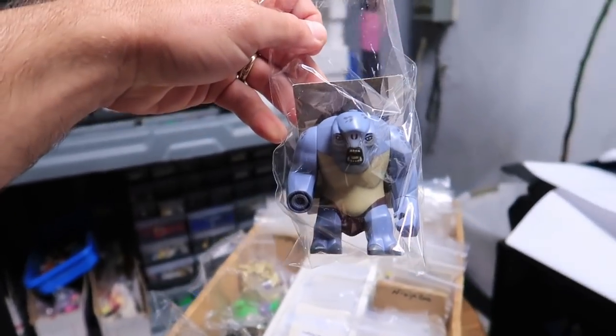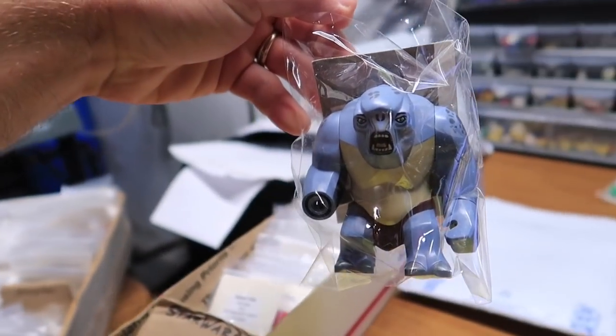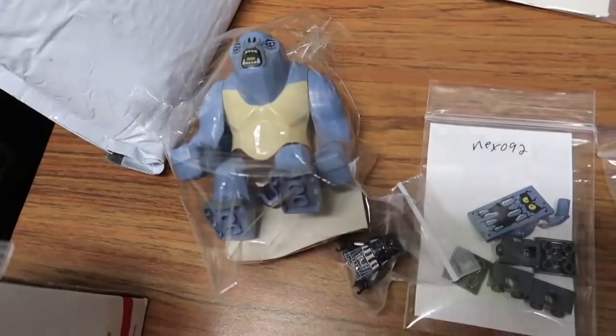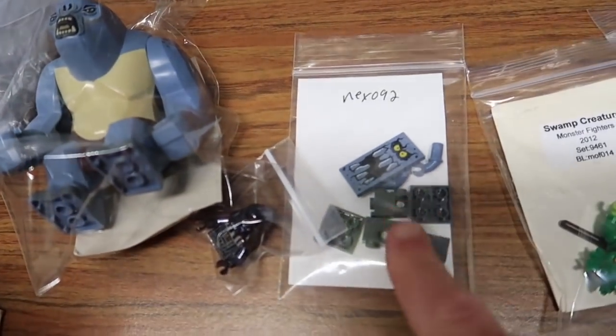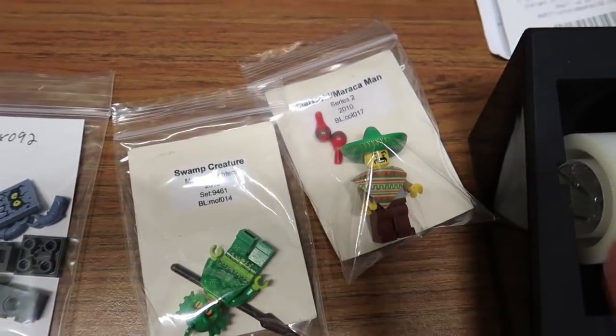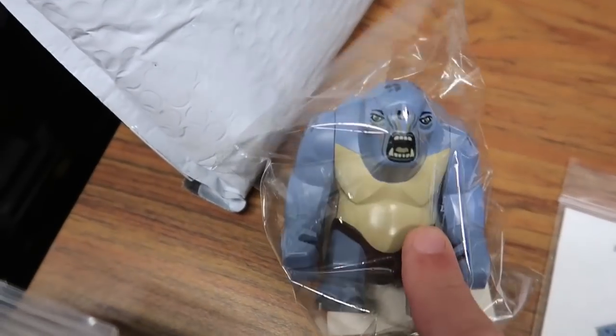Cave Troll, there he's got his hand finally. And we will see what else we can do and check back. All right, here we go. This guy's missing a couple things, but close. There's Darth Vader. Didn't complete too much. Everything else was extra, but this is the prize here.